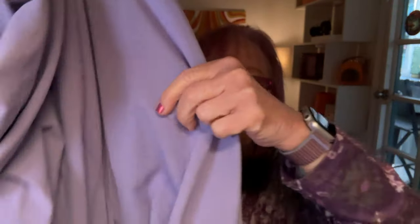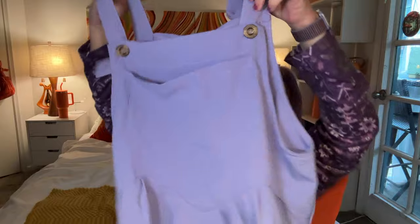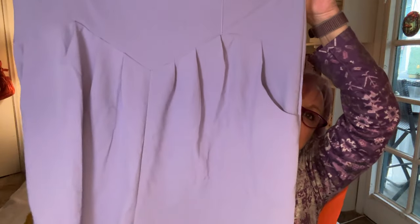The fabric feels pretty good. It's softer than the first one that I got, the mustard yellow one. But this one looks like it'll fit a little bit better. I wanted it to be really loose. It does have really wide legs, and they will have to be hemmed. But I thought that looked really super comfortable.